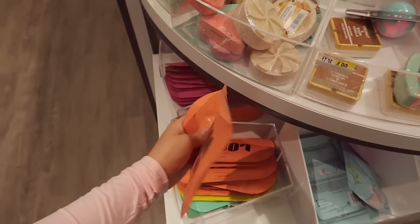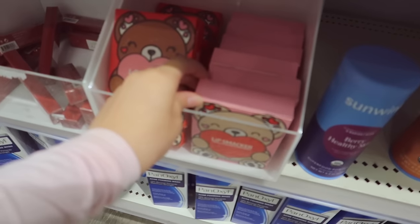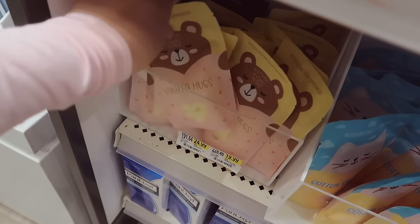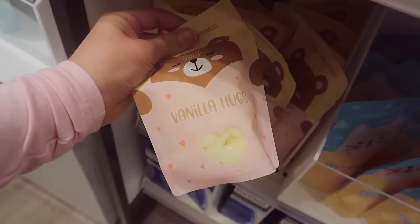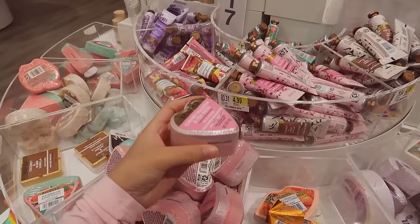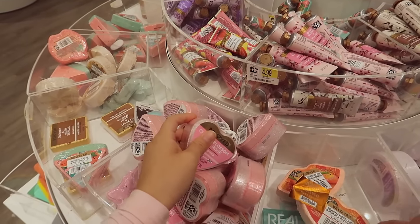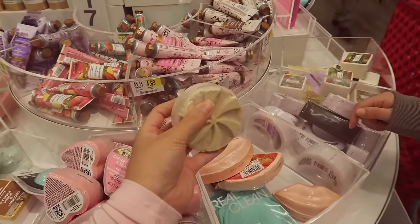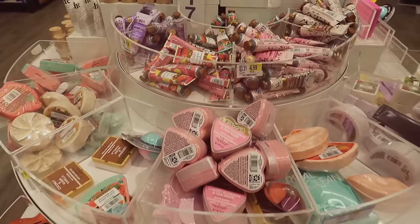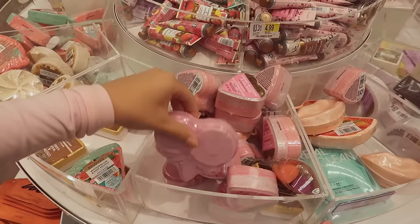I kind of want to try these. I feel like I've been seeing these. It's a glow mask. Oh yeah, I need this. Oh my gosh, what is this? Lip Smacker. Look how cute. Vanilla hugs. Oh, this is bath confetti. Okay, I don't have a bath, so I definitely don't need that. Gosh, they have the cutest little Valentine's Day heart bath bombs, but I don't have a bath. Looks like a little sea dollar. It's so cute. Guys, they have such cute pink stuff, and I just want to take everything that's pink. Everything that I see that's pink, I just want to take it so bad.